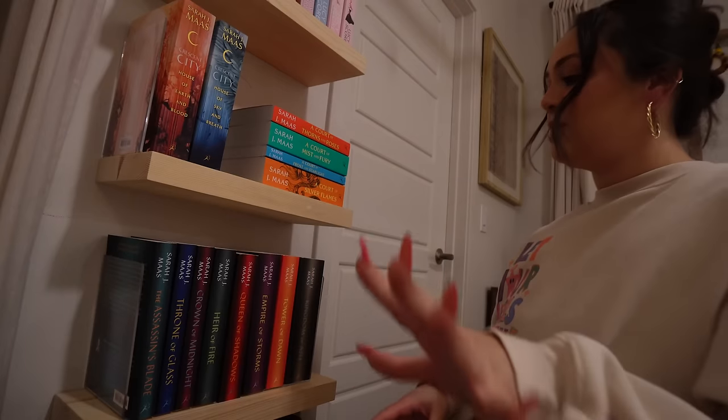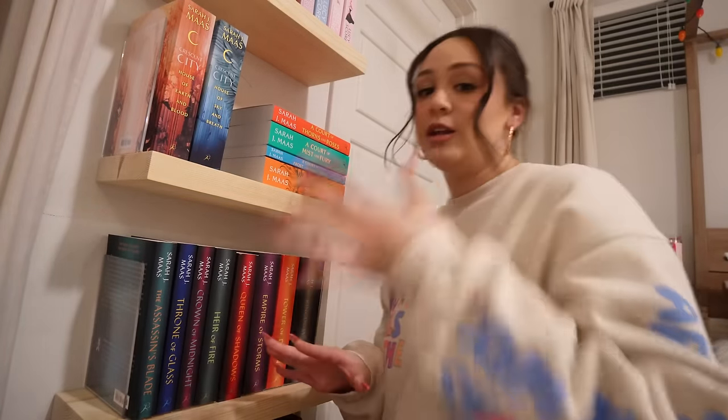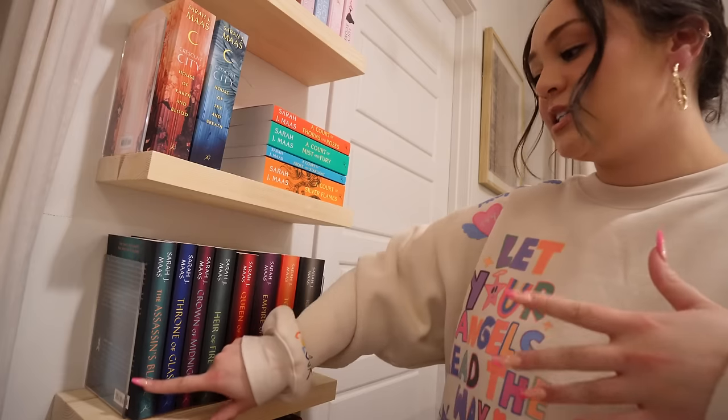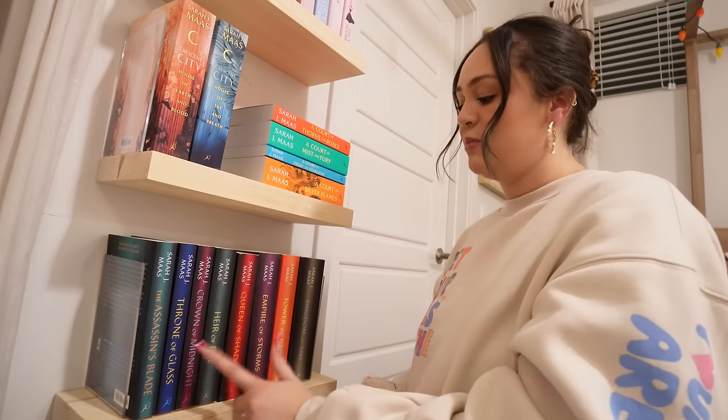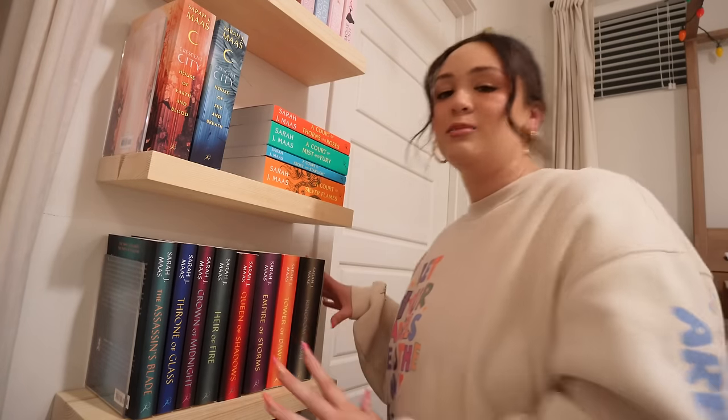And then on these two shelves, this is like my Sarah J. Maas section. I have the entire Throne of Glass series right here. This is the order that I am reading it in. I am reading Assassin's Blade first, and then Throne of Glass, Crown of Midnight, Heir of Fire, Queen of Shadows, Empire of Storms, Tower of Dawn, and then Kingdom of Ash.